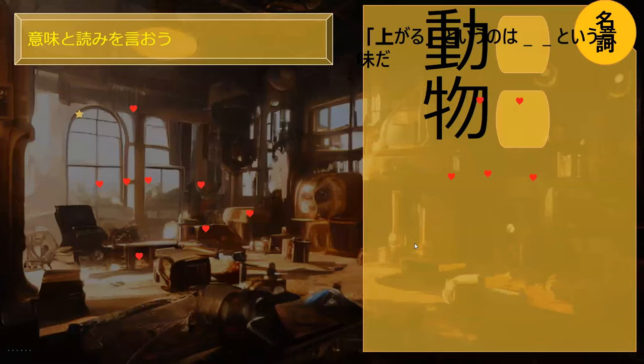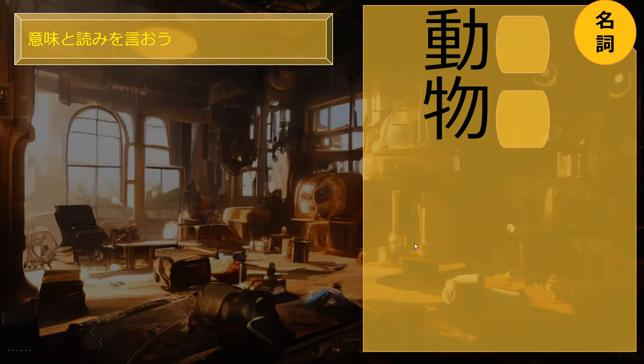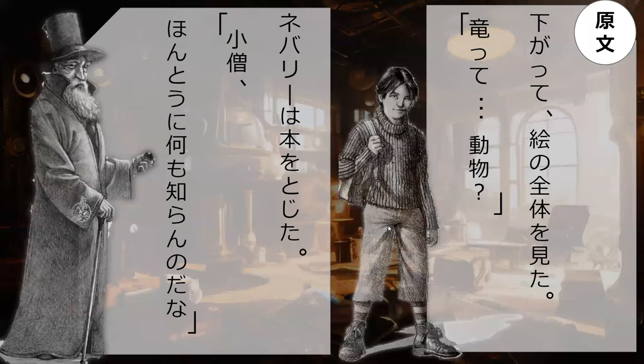How do you read this word? この言葉の読みは何でしょうか? This is 動物という。 Now you get to go read the line from the book.